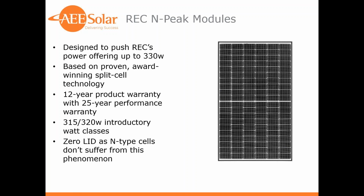The big change for this N-peak module from REC is going to be the use of N-type mono wafers instead of multi-crystalline like they have been using. Because these N-type cells are effectively negatively doped, they're not going to suffer the same light-induced degradation that you'd see from polycrystalline or even P-type mono products. That translates into a higher overall performance warranty. If you take a look at the data sheets, the performance warranty to the end of that 25-year period is improved over products they've marketed in the past, and over some other products you might see on the market.